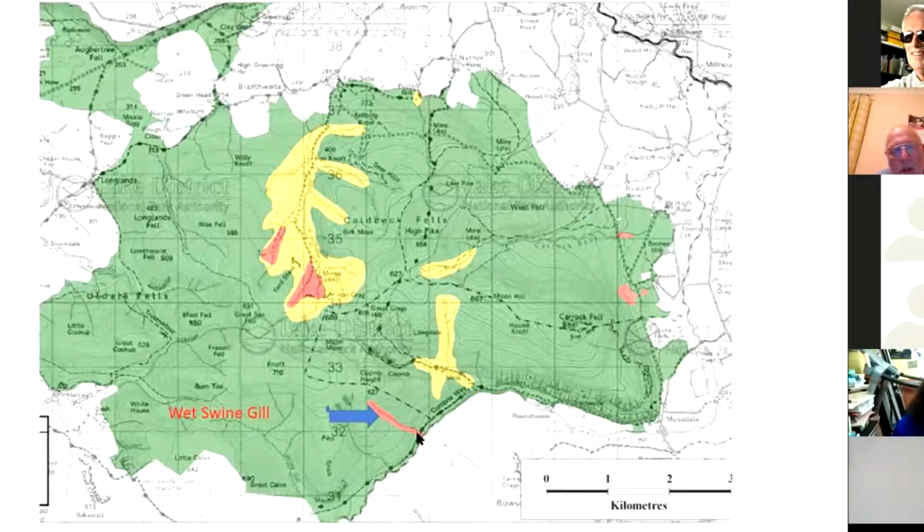Now that one was just a very thin crack. It was about a 2-inch wide crack, and it went back into the rock about 2 or 3 meters, and that was dug out back in the early 1990s. And before they banned us from going up there, I went up there with my friend Martin Gale one day, and we climbed up this slope here at Coombe Height, and found a track which came around, and it came right into Wet Swine Gill, right to where the thing was. And we looked, and there was no collecting. You couldn't get into the crack to collect anything.